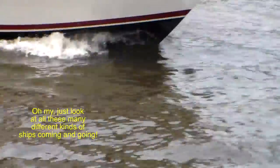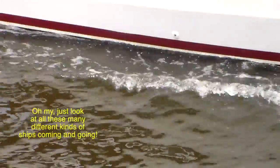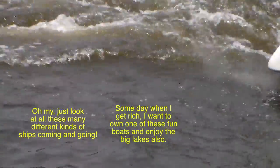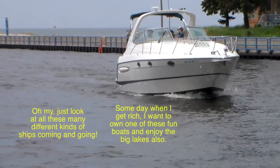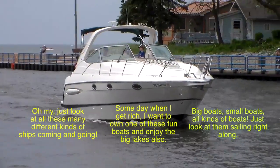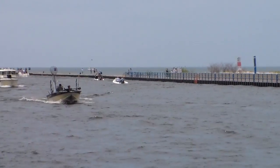Oh my! Just look at all these many different kinds of ships coming and going. Someday when I get rich, I want to own one of these fun boats and enjoy the big lakes also. Big boats, small boats, all kinds of boats. Just look at them sailing right along.